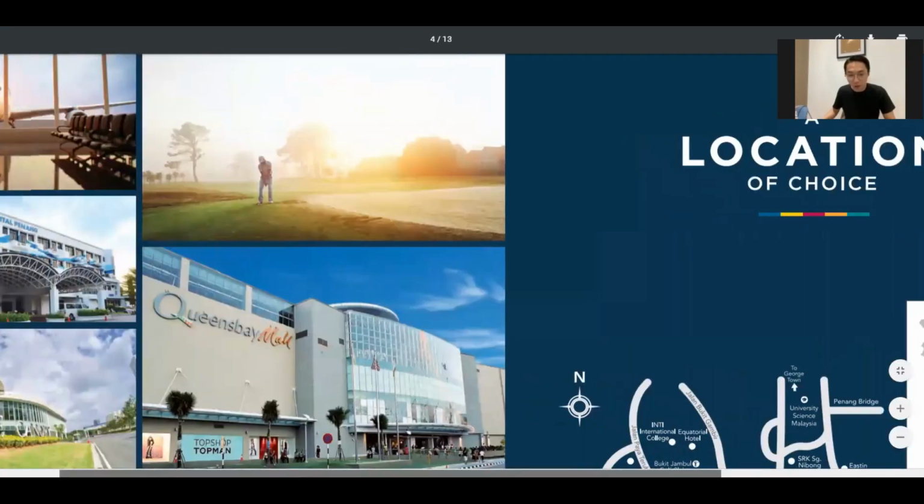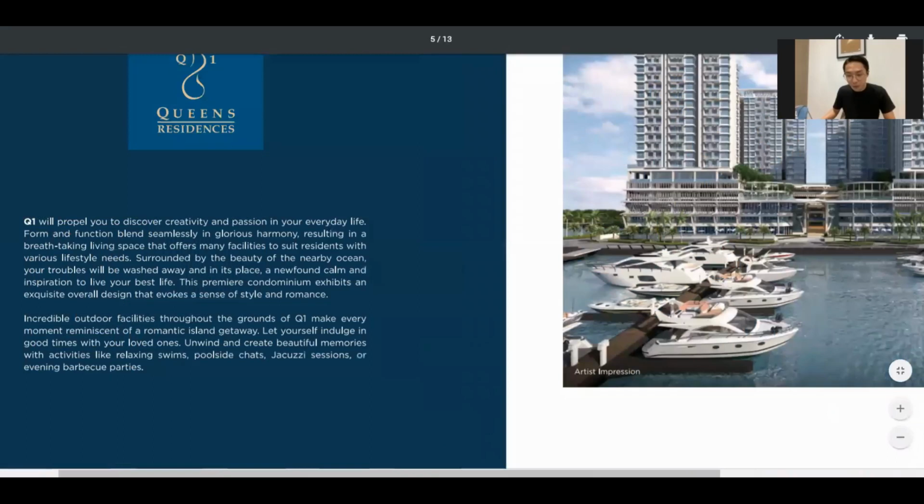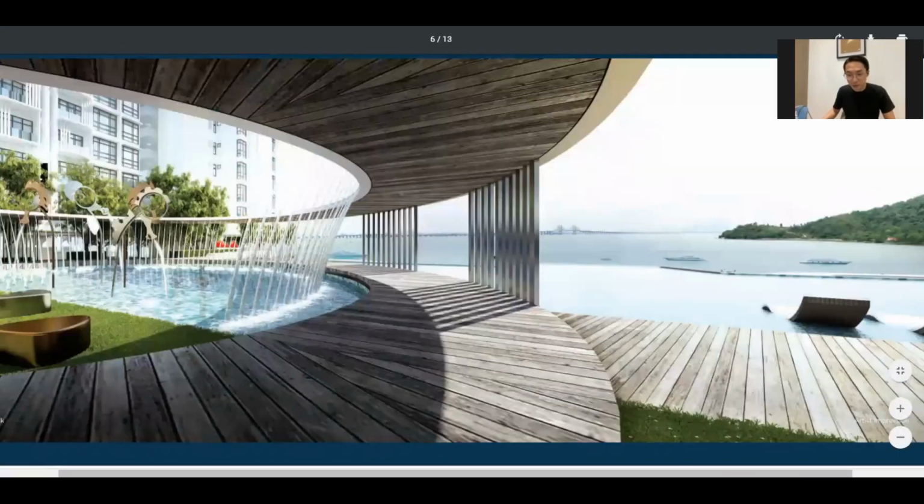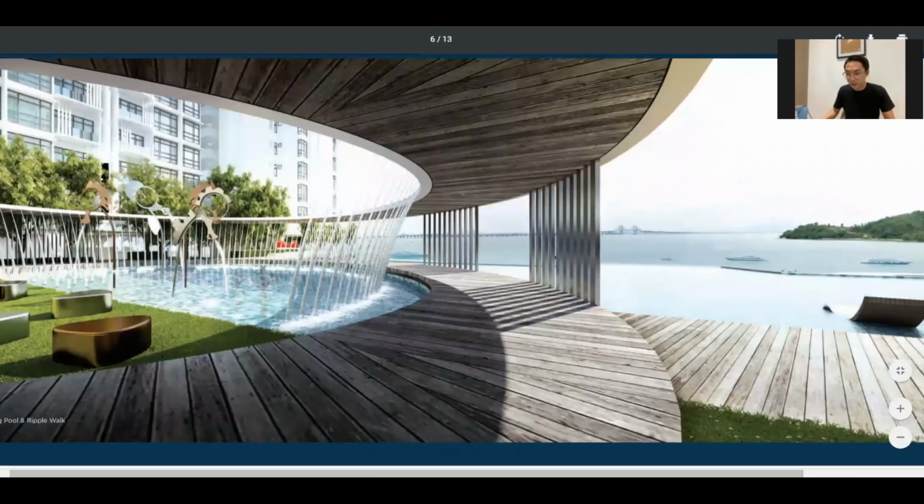So this is the location that we went through earlier, and these are the artist impressions. So this is the Ripple Walk, the facilities overlooking towards the sea, and that is your swimming pool. You also have sunken chairs where you can enjoy the swimming pool overlooking directly towards the sea, and also the Penang Bridge. This is the Penang Bridge.